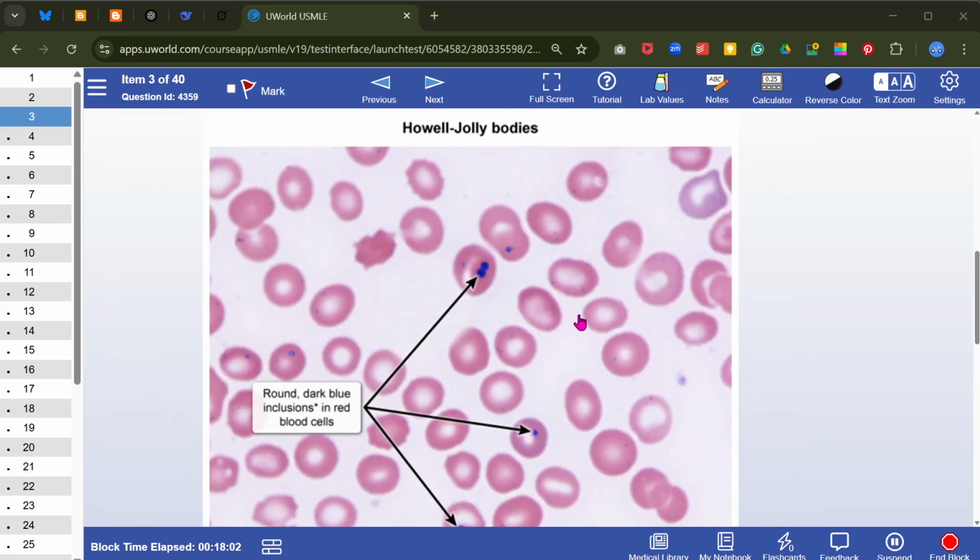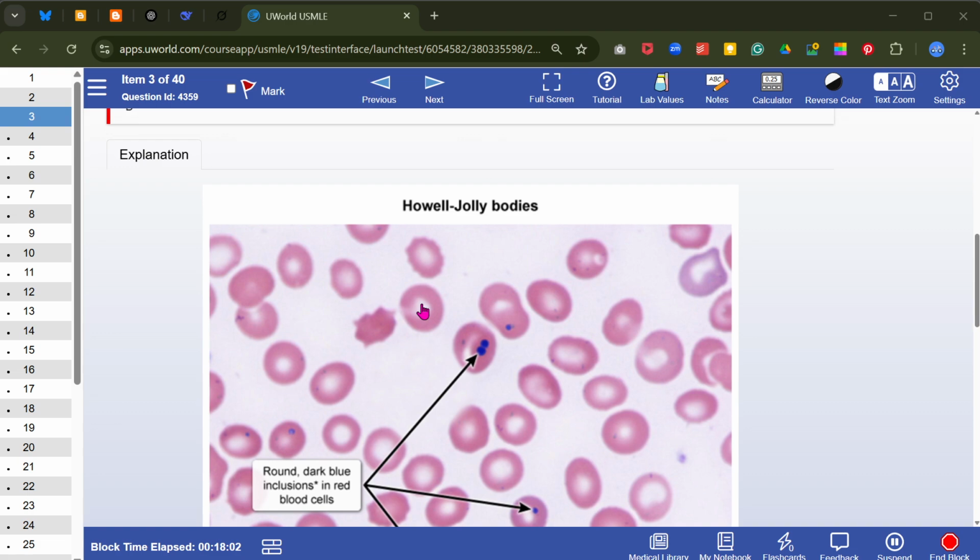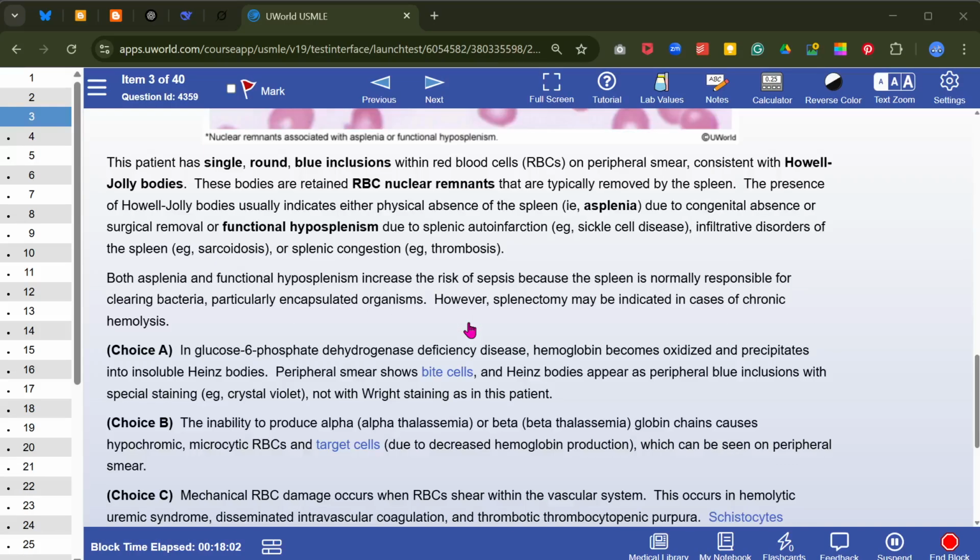Okay. So Howell-Jolly body in the picture: round, dark blue inclusion in the RBC, and Howell-Jolly body does not contain iron. This patient has a single, round, blue inclusion within the RBC on peripheral smear, which is a Howell-Jolly body. These bodies are retained RBC nuclear remnants that are typically removed by the spleen.